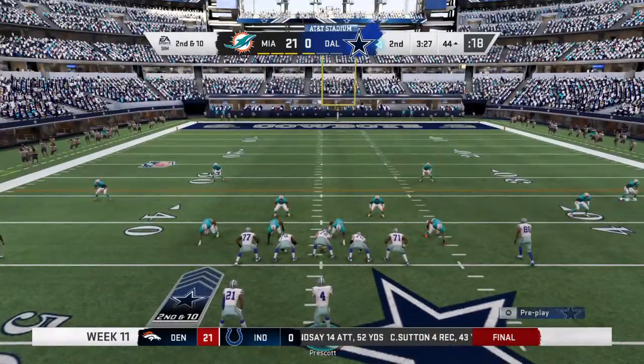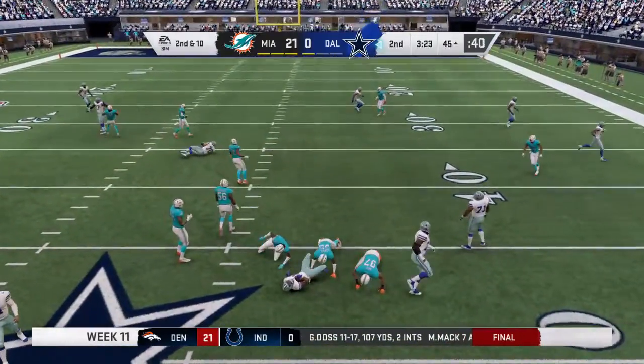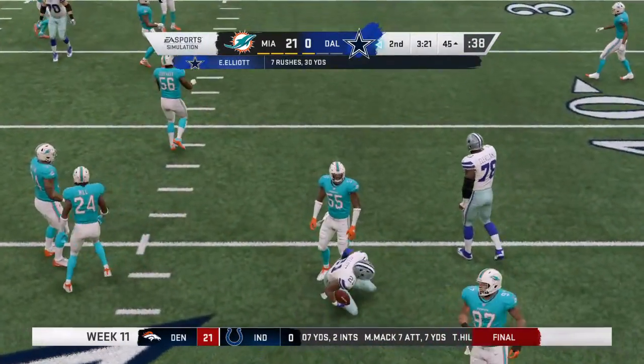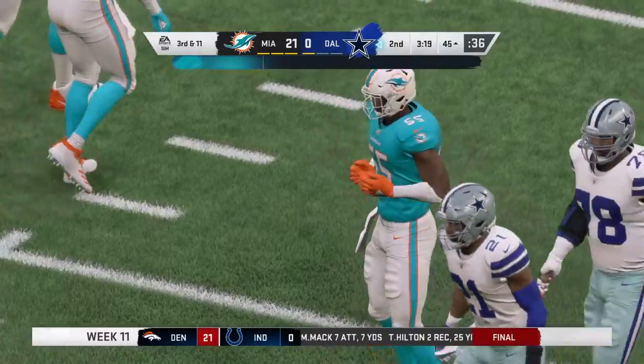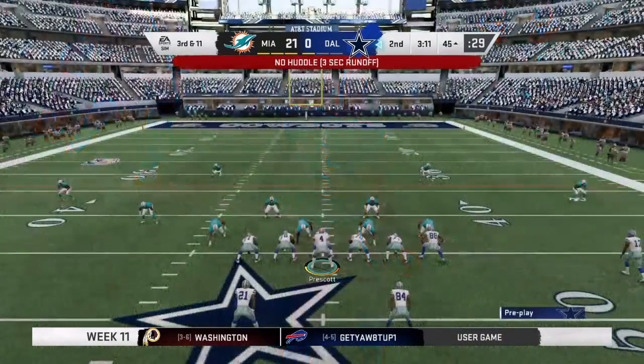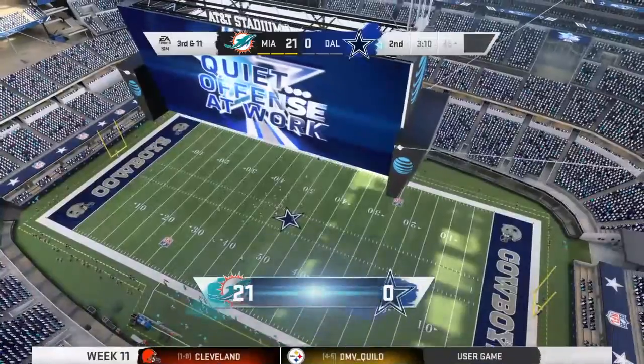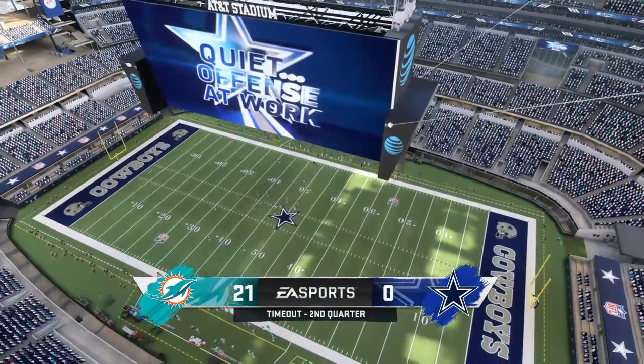So now 2nd and 10 after the incompletion on first down. Here's Elliott, and he is going to be stopped cold behind the line of scrimmage. That backs him up 1 yard and brings up 3rd down. That didn't appear to be a run blitz. He just darted in once he saw the run develop. That appeared to be a case of see ball, get ball.